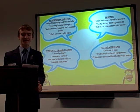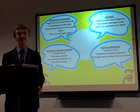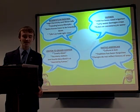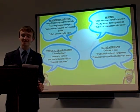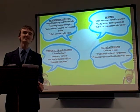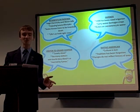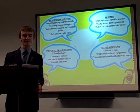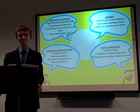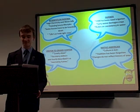In a recent survey, 86% of voters said that the Colorado River was a state treasure. 91% said the river was important personally, and 84% said it needed better protection. It's a contentious issue, isn't it, with many mixed opinions. A farmer might enjoy the amount of irrigation the river gives. A resident in Arizona, maybe despite the lax lifestyle, may not like the high water bills.